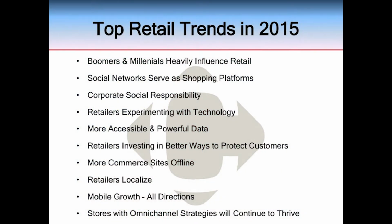But what's interesting is that number really only reflects about 7.5% to 8% of all retail sales in the United States. So yes, it is significant, and yes, it does grow every year, but I think it's obvious that, well, I'll get into some of the trends here. So some of the top retail trends in 2015, there's a number of them, and I think that most of them are also true for 2016.